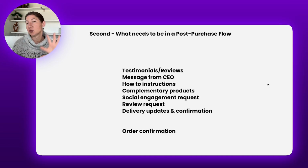The biggest difference when you're going from that new versus that returning, the returning customer doesn't need to get the same boring message from the CEO. They don't need to get the same how-to instructions. They already know how to use their product. What you could be doing instead of doing complementary products, because by then they should probably already know what those complementary products are. If they haven't ordered those, obviously say those.